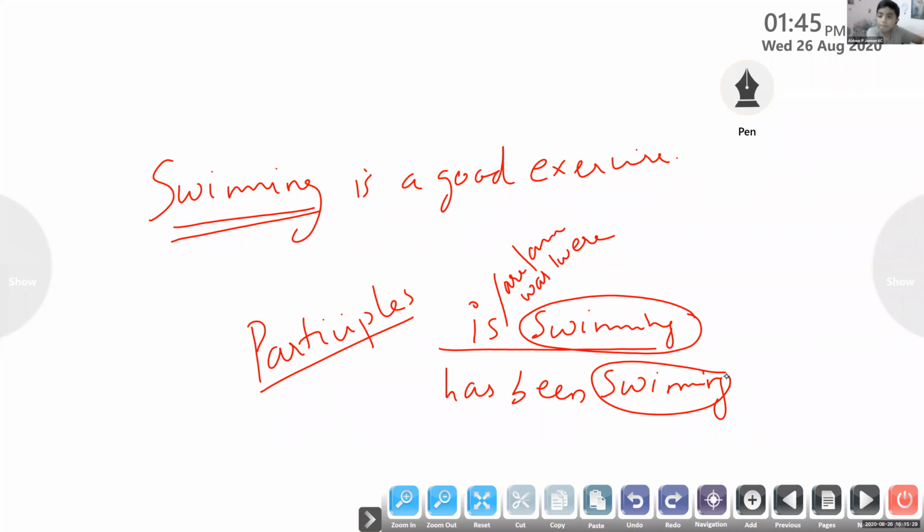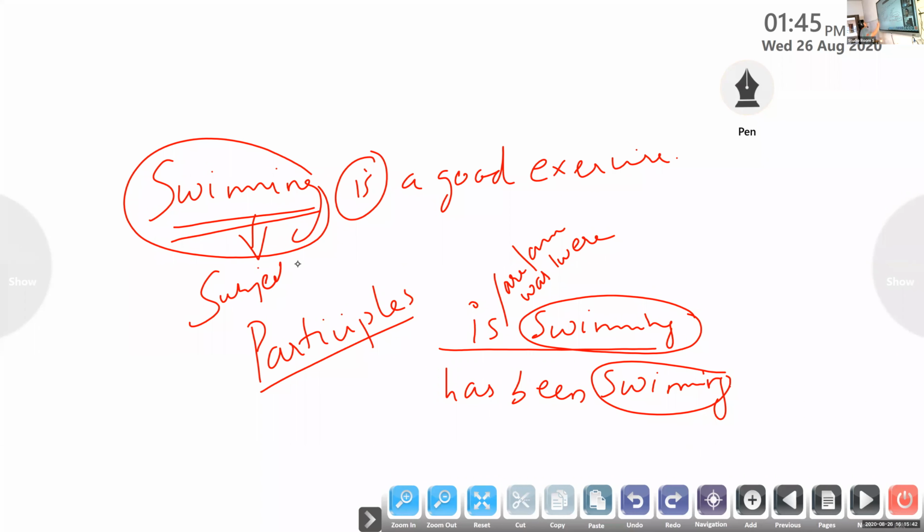But remember, here swimming comes just before the auxiliary verb. It functions like a subject. You know that a subject should be a noun or pronoun, isn't it? So here the word swimming acts like a subject, so it functions like a noun. Even though it ends with ing and resembles a verb tense form, we are using it in the form of a noun, so we can call it a verbal noun, or a gerund form.